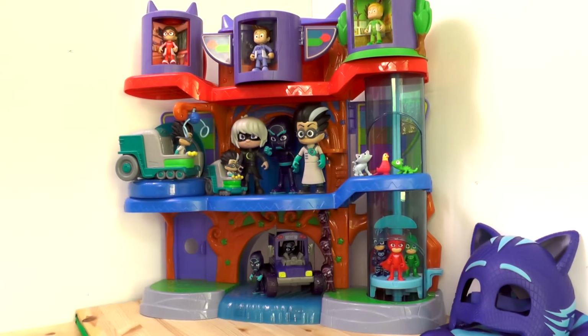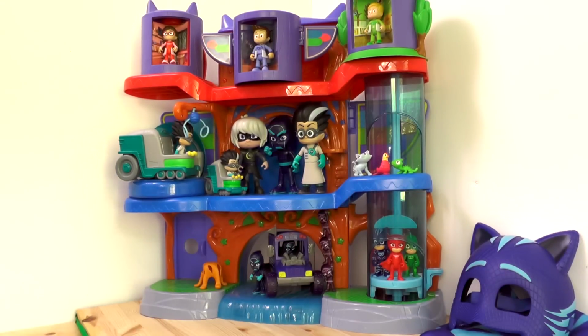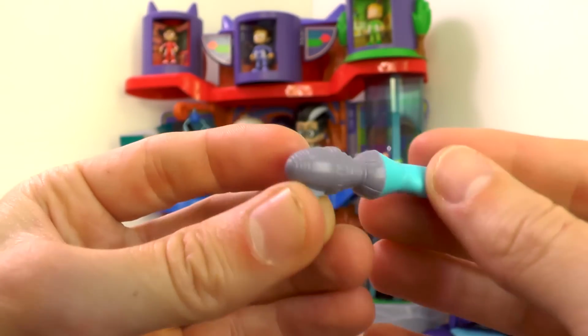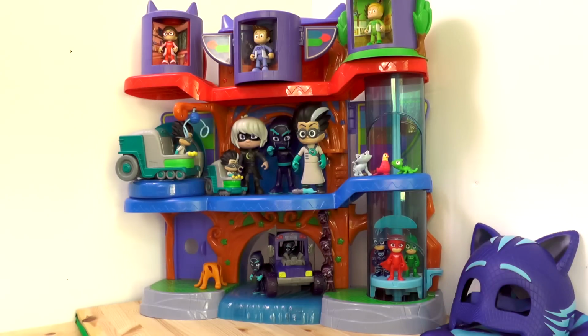You also get a splat in this pack, which is always nice. And again, it's nice in terms of play features because you can splat your enemies. What I really like though, you get some new kind of weapons. So you've got this sort of shrink ray pointer thing that Romeo has. And again, that's really nice. So there you go, you can see our toy set really filling up.